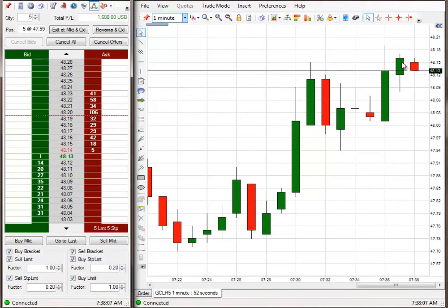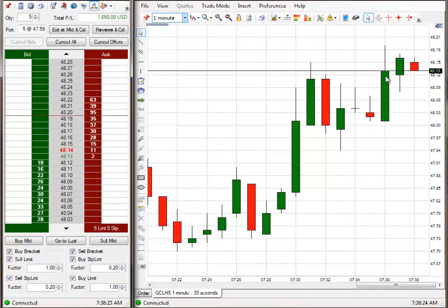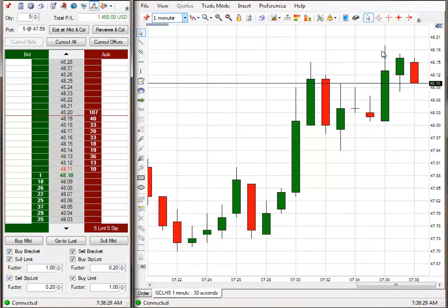Just needs to break that high right there of 19, but it's a possibility that could be the high right there. I could jump out right here if I wanted to. I'm going to go for the one more break. If it breaks right there, the math is good that it'll hit the 40. But the math is also pretty good that that's the top right there.